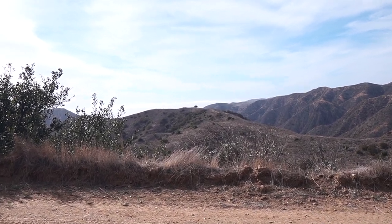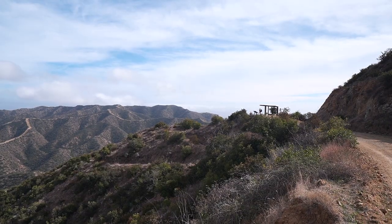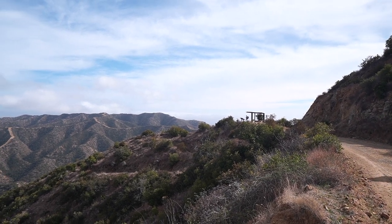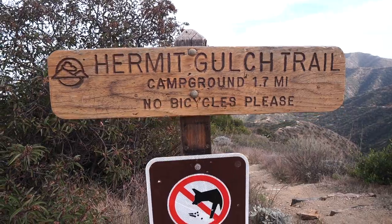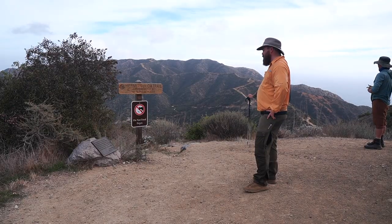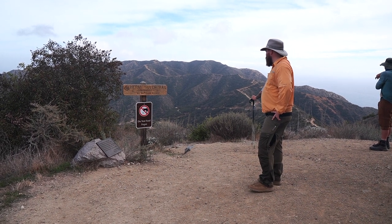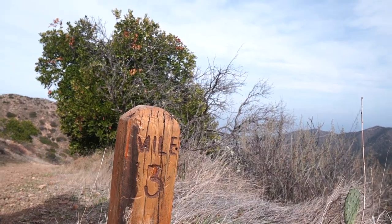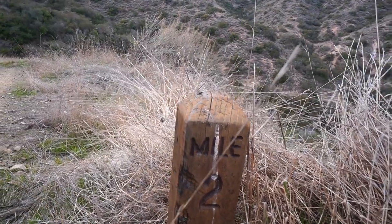And you can see the lone tree up there. We're probably 3.5 miles away. I see a little gazebo over there. Look out, that's the way going down to the Hermit Gulch trail. 1.7 to the campground. The countdown. There you go, folks, 2 more miles.